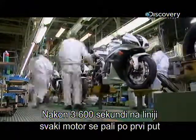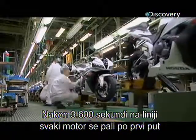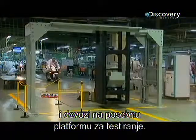After 3,600 seconds on the line, each finished motorcycle is fired up for the first time and ridden onto a special test platform.